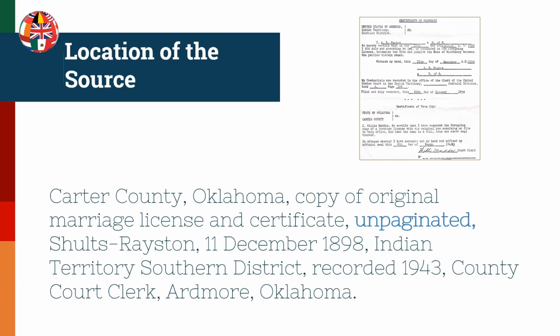In my example, there was no information whatsoever on the document. There's no certificate number. And if there is a way that this is organized in the county courthouse, there's no indication of it. So as a last resort, you can use unpaginated. But again, use that as a last resort.